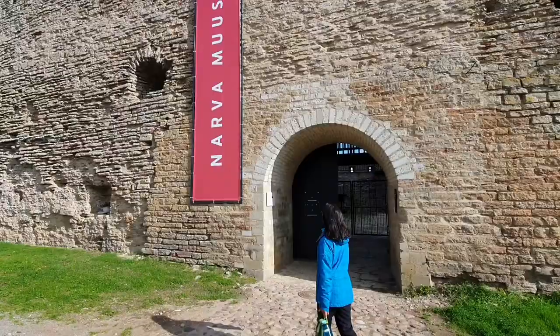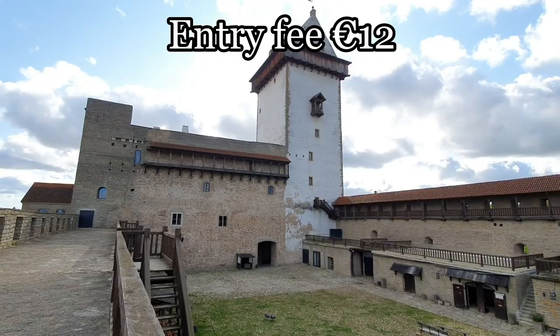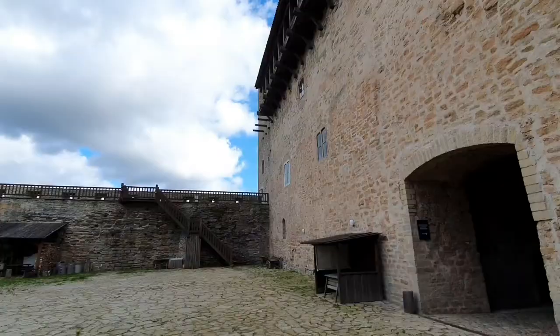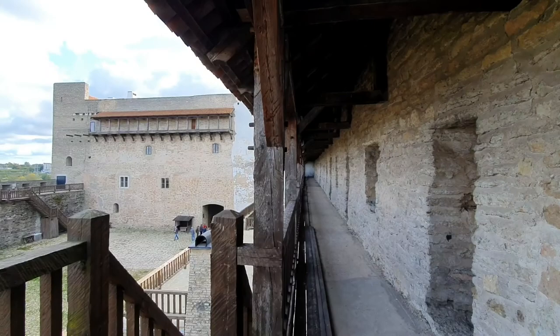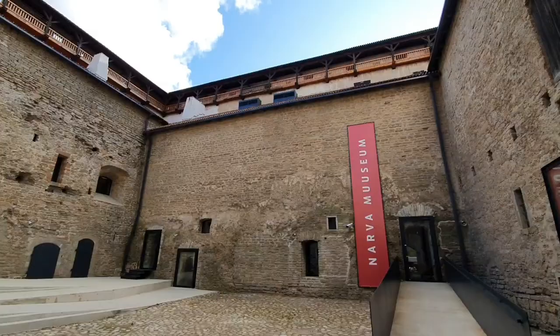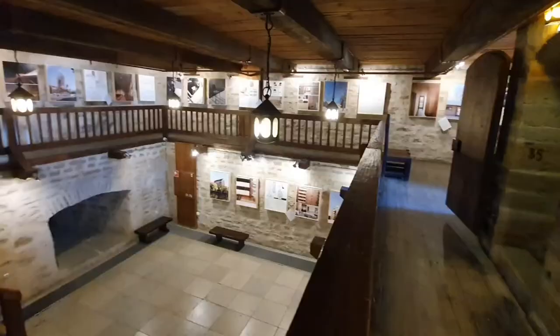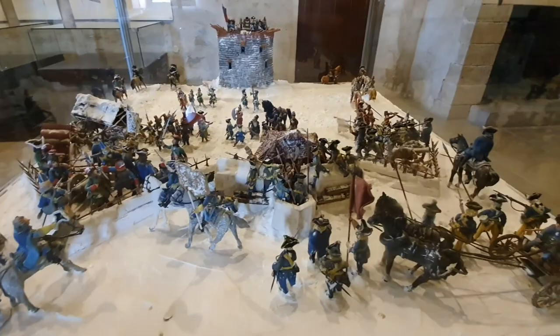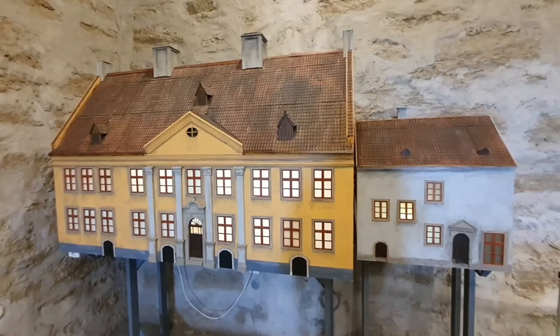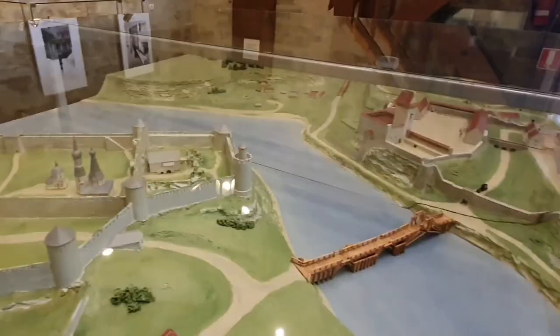Hey, I just bought a ticket to the Narva Museum, cost 12 euros, and I also got this phone for the audio guide. You can learn more about the history of Narva in this castle-turned-museum. In 1944, during the Second World War, the old town of Narva was completely destroyed by a Soviet air raid. Here you can see how the old town used to look and how the typical house was. And of course, the two castles.